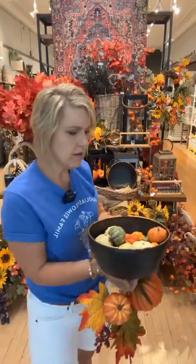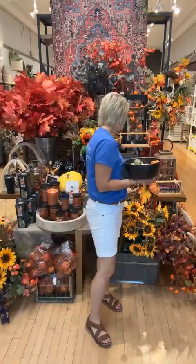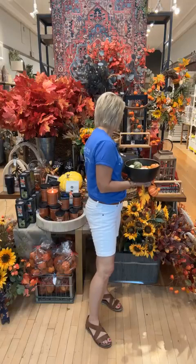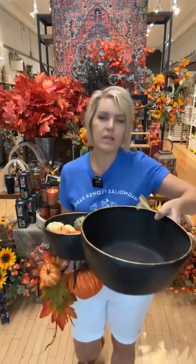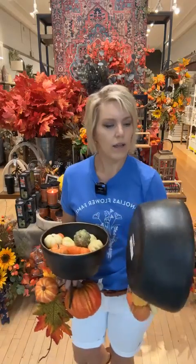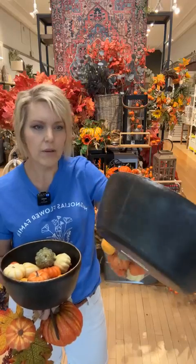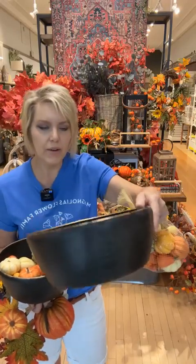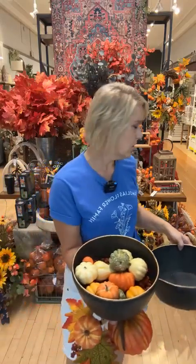And they're layered up in this awesome black bowl, of which there's 2 sizes. What's the name of the bowl before you give the sizes? They are the Brass Touch Metal Planter. Lightweight. They have a little bit of a trim in the gold. That's where that's coming from. And then a distressed black metal. They're deeper. And you can see that these little pumpkins are lifted up.